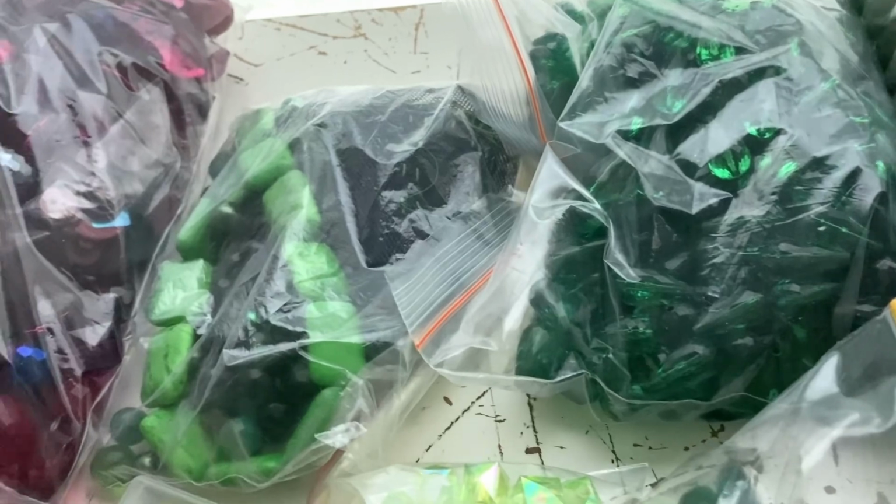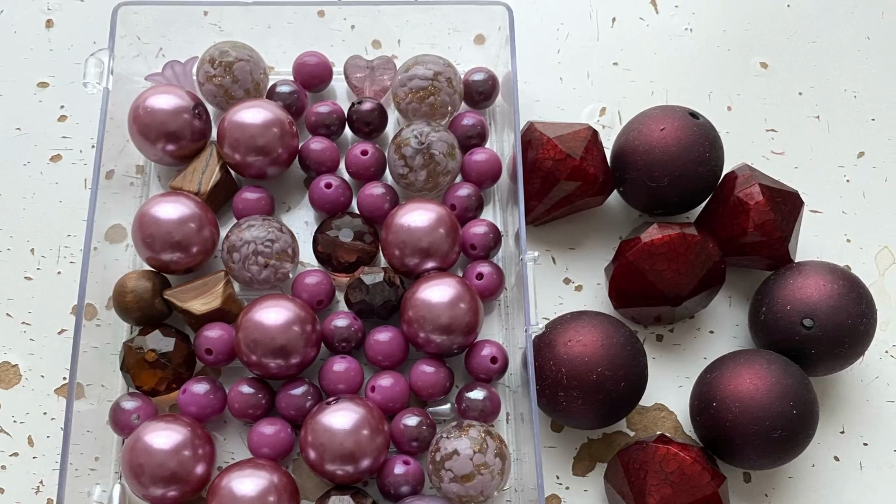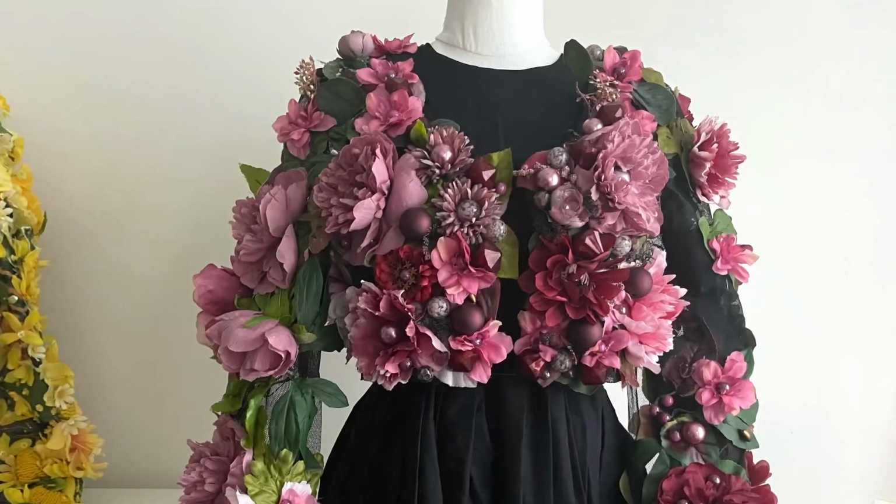It's like one of my favorite combinations. I think, that watermelon look. And these for a jacket I made in December. Yeah. And I just happened to have them out, and the other ones were for the second floral jacket I made this month.